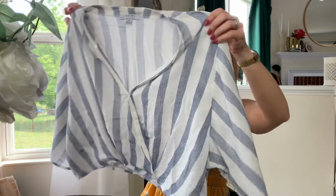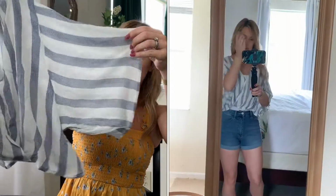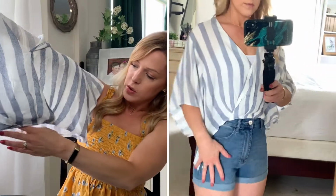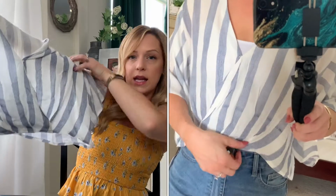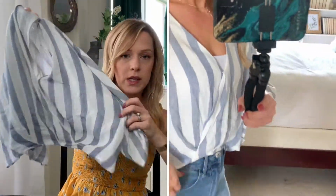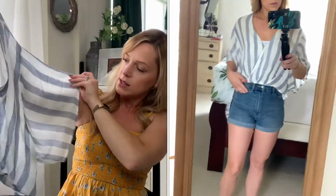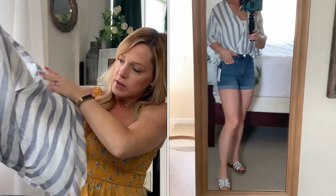The next thing I got is this linen batwing sleeve shirt. It is striped, it's a vertical stripe. I love the drapiness of it. And it's also cropped, but the way it's cropped, it hits right at the belt, and then the back lays longer. So it's almost just the way it lays. It doesn't show any stomach. It's really, really flowy and casual. The sleeves are like this batwing sleeve. It's just airy and light, and I really love this shirt.